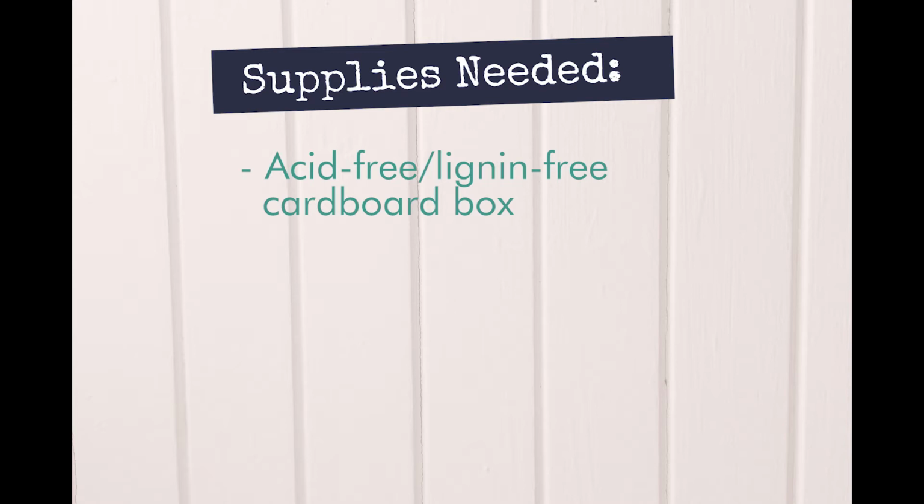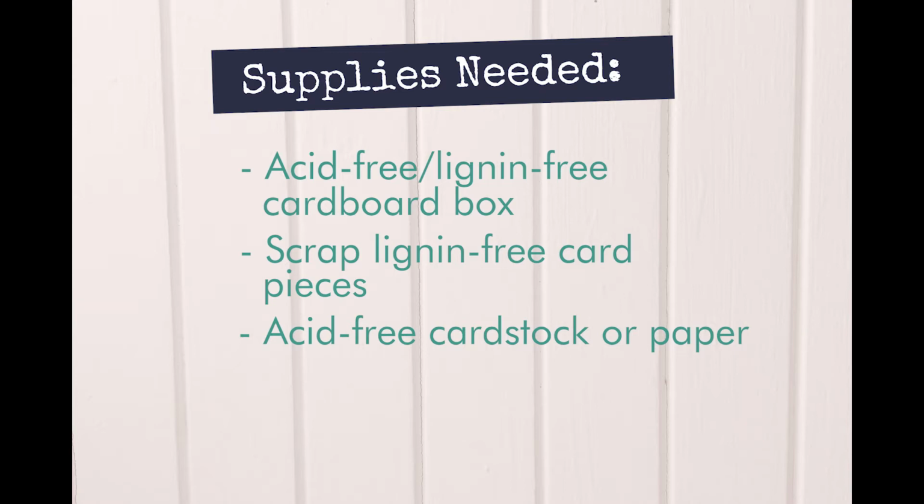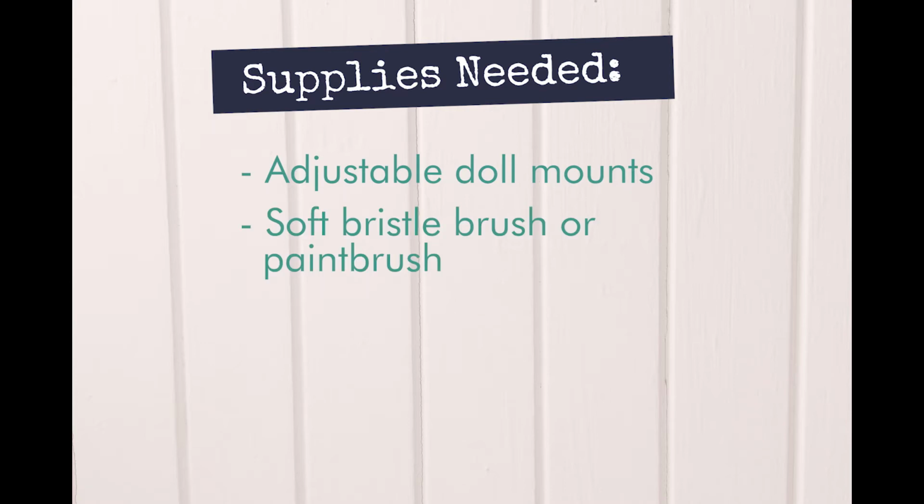Regular cardboard boxes are not recommended as they contain harmful acids which can damage your items. Scrap lignin-free card pieces, acid-free cardstock or paper, which can be purchased at your local paper supplier or craft store, a pencil, adjustable doll display mounts, which can be purchased at your local hobby shop. Powder-coated metal stands are preferred, and avoid uncoated wood stands. A soft, clean bristle brush or paintbrush, acid-free tissue paper, which can be found at your local paper supplier or craft store, and a microfiber cloth.